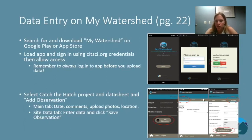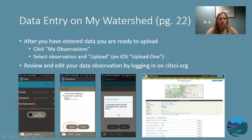Then you would click over to the site data tab here and enter your data, similar to your data sheet, similar to the website. All of these are connected. Enter all your data points and click save observation. You will then be directed back to the project page where you would click my observations. When you click save observation, that's just storing it locally to your phone. You're not uploading it to the society.org server yet. So you'd click my observations.